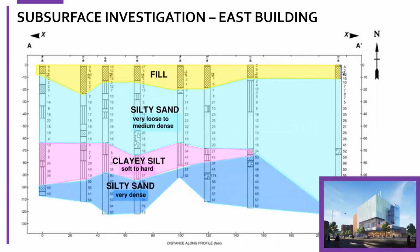For the eastern building, again, there is an upper existing fill material underlain by a very loose to medium dense silty sand with a clay silt lens that was a soft to hard consistency, followed by a silty sand in a very dense condition.